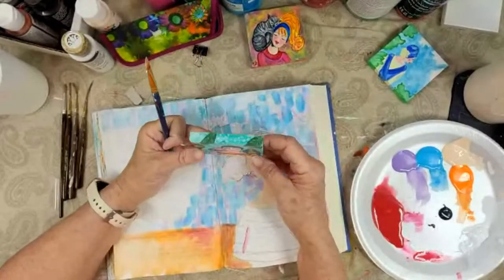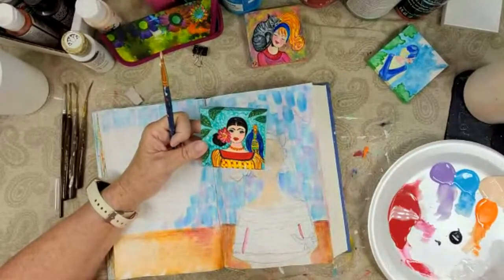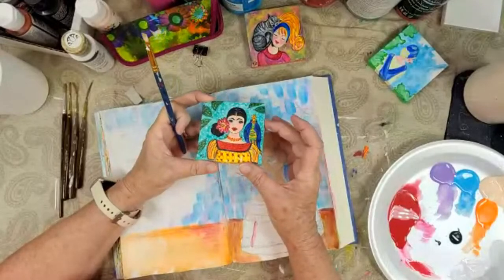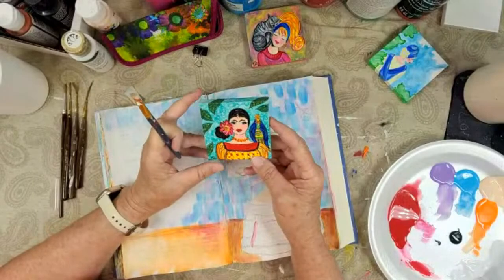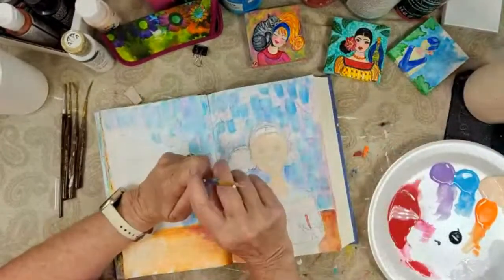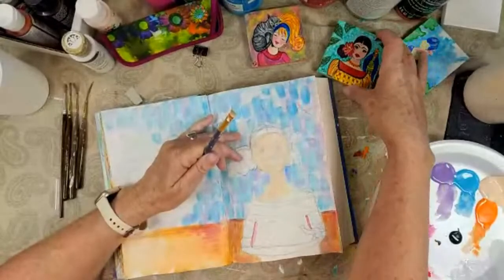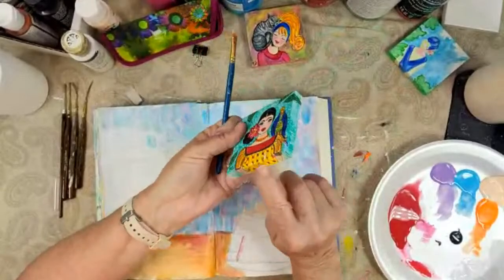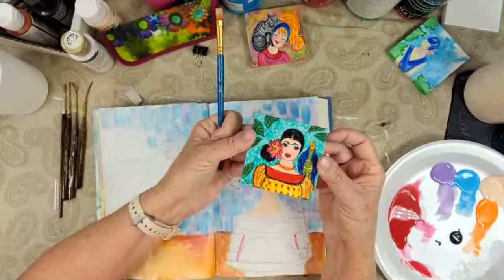So what she was wanting, but this is going to be like a Christmas present. A bunch of girls were getting together. She wanted like a Frida tree, and we were all going to contribute a little miniature of Frida, but you know, I'll probably put some kind of ribbon around it or something so you can hang it on the tree.